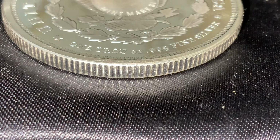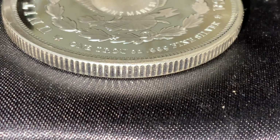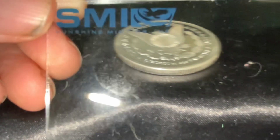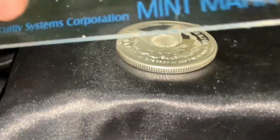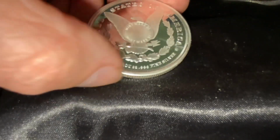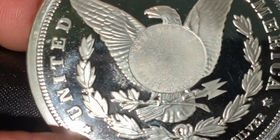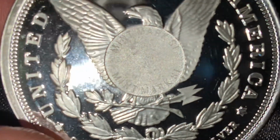I have around here somewhere, I've just misplaced it, a card that will show you how this works. And this card is very special. It is a lens, and this is Sunshine Minting Incorporated, a special, unique technology to them that allows you to take what appears to be just a frosted surface and see some very unique writing on it. I've actually posted a video about this quite a while ago because this technology has been around for several years now, and it is utilized on Sunshine Minting products.